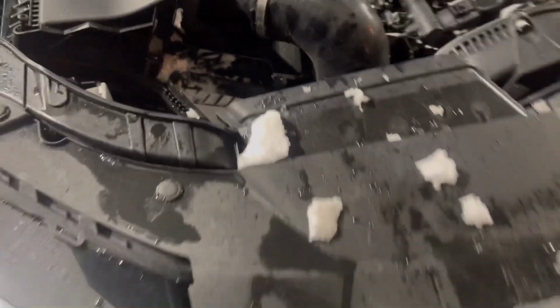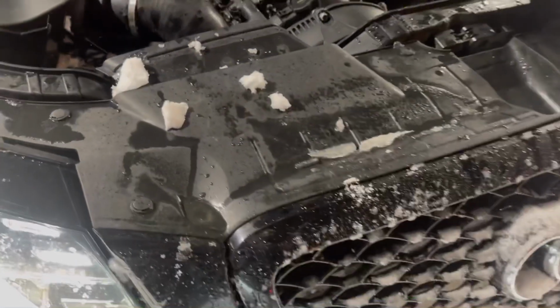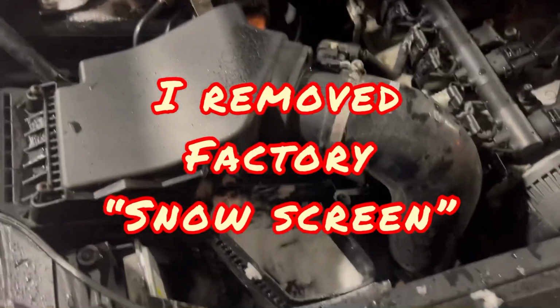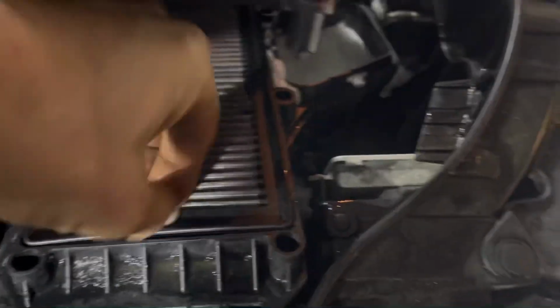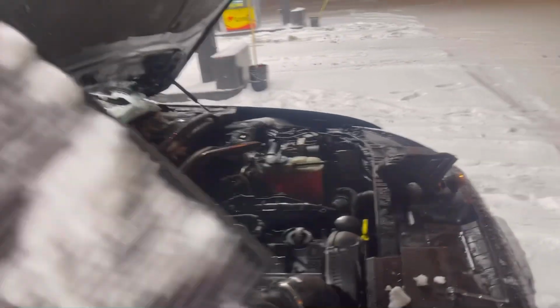But I don't know, I'll have to figure something out. I'd like to obstruct that intake somehow. The snow screen is actually useful, I guess. And that is a K&N air filter, and the inside of that air box is completely dry, not a speck of water. I'm going to pull this filter element out, and you can see how packed it is. Pretty bad.